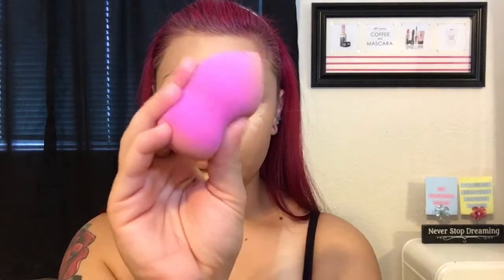It reminds me of something, and I can't remember it. I feel like it reminds me of the NARS concealer, but I could be wrong. So I'm just going to place this in the areas that I normally do, and then I'm also going to be blending that out with my L'Oreal Beauty Sponge.